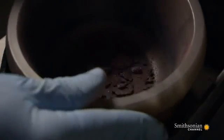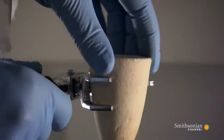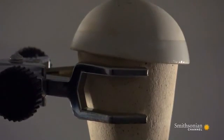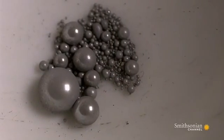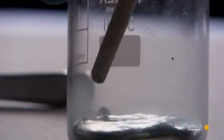Cinnabar's brilliant color isn't what shaped Spain's destiny. Instead, 16th century Spaniards looked beyond the mineral's appearance. Somehow they figured out that by heating the cinnabar, they could evaporate the sulfur. They would be left behind with tiny droplets of what we now know was mercury, this fascinating liquid metal. Fascinating, but also potentially deadly.